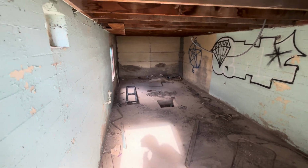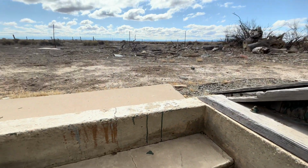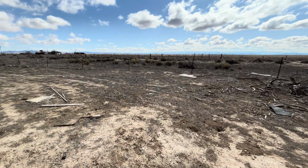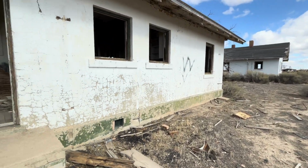But this was really early 20th century. So there's a lot of pioneering in this town as well before all this, because there's a lot of ranching and things out here in this little Utah Valley.